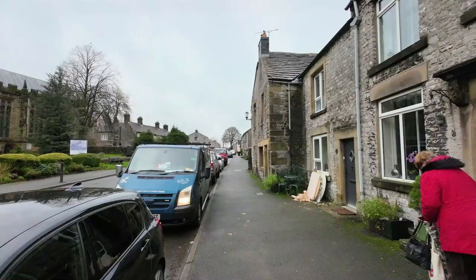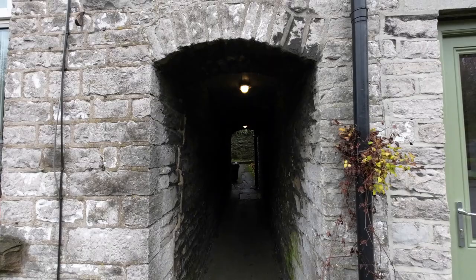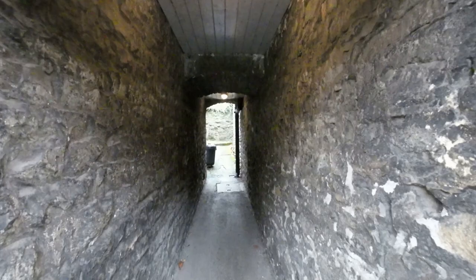Ooh, beautiful. How quaint are these ginnels between the houses. Wow. Lights are covered in cobwebs. Look at that. It's like being in a medieval castle. Now right behind me is that magnificent church. Gonna get over there shortly.